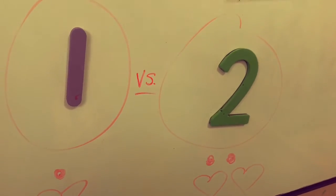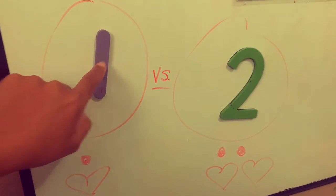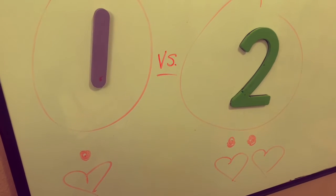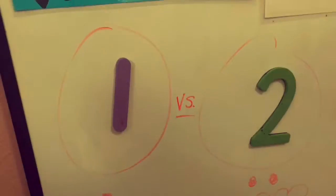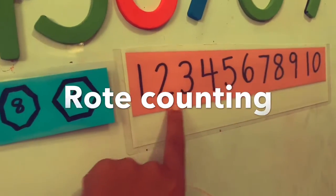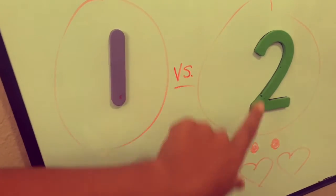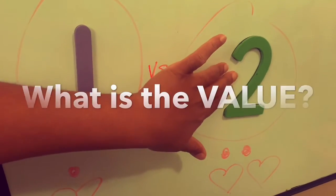Talk about one versus two, and the difference between something that's just one or something that is two. And I want families to make sure we are clear with our children that one is different than two. You just count your numbers. That is important. Rote counting, R-O-T-E, is important. But also understanding the meaning of numbers. What is one? What is two? What is the value of one? What is the value of two?